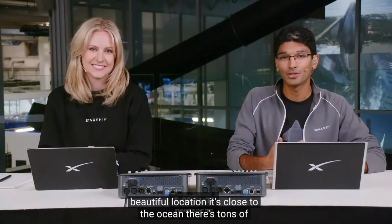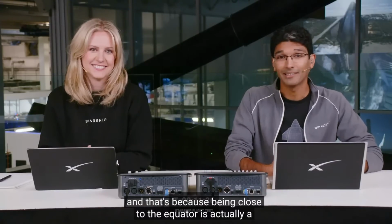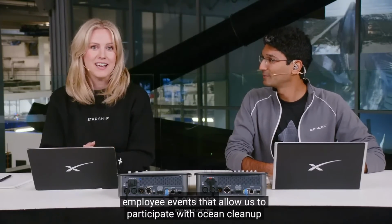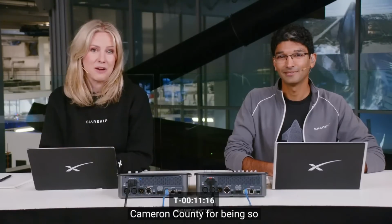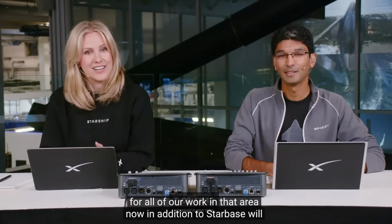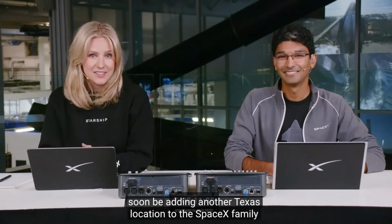It's close to the ocean. There's tons of wildlife. And that's because being close to the equator is actually a fantastic way to get to orbit. Yeah, I love that we have so many employee events that allow us to participate with ocean cleanup and other environmental efforts there. We'd also like to thank Cameron County for being so supportive for all of our work in that area.